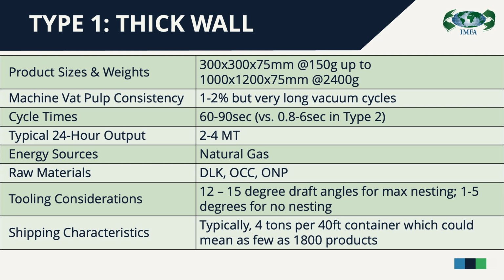The raw materials used for Type 1 molded fiber are double-lined kraft, or DLK, old corrugated container, or OCC, and old newspaper, ONP. Tooling considerations are typically about 12 to 15 degree draft angles for max nesting, 1 to 5 degrees for no nesting. And finally, shipping characteristics, typically 4 tons per 40 feet of container, which could mean as few as 1,800 products. That brings us to the end of our segment on Type 1 molded fiber.